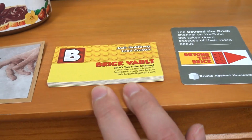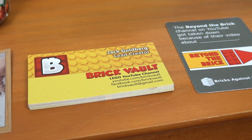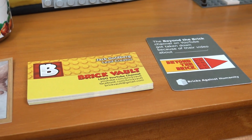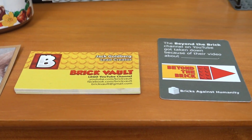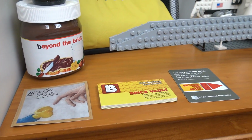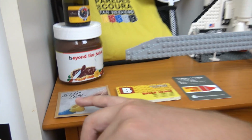Next to that is our stack of Brick Vault business cards, and these are for Jack from Brick Vault. I think he gave us these when we were there last year and toured their studio and headquarters, and we've just set them here ever since then because why not? Maybe somebody will want one of Jack's business cards when they come over. He said he doesn't get a chance to hand them out very often, so he was like, here, take an entire stack. So maybe when somebody visits our studio, we can say, hey, here's a Jack from Brick Vault business card for you. I like this little picture here.